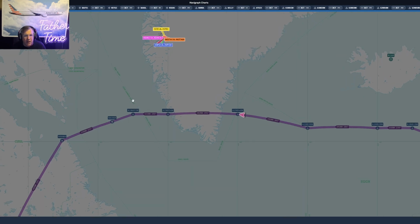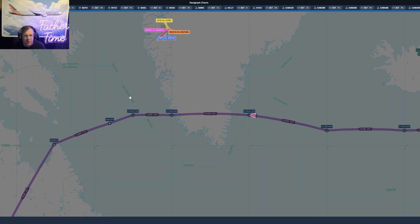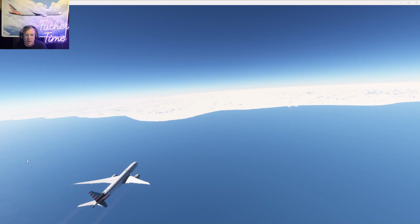See Gander Oceanic? Probably get switched over right about 55 west. We'll probably get a chime, a SELCAL from Gander, and give us a VHF freq, I would guess, based on where we're seeing the boundary. Starting to get a better look at Greenland here. You can see the mountains.